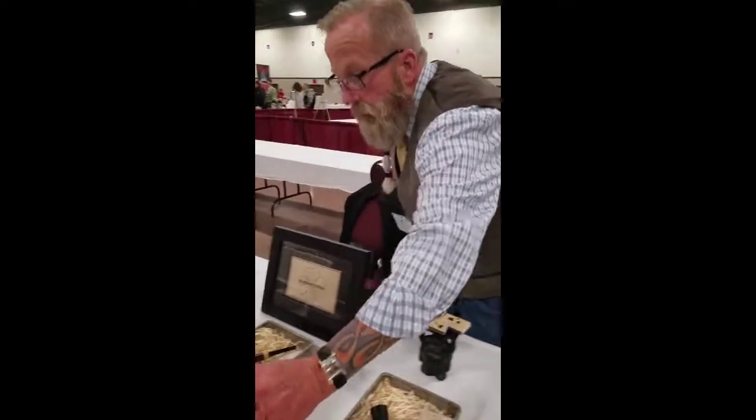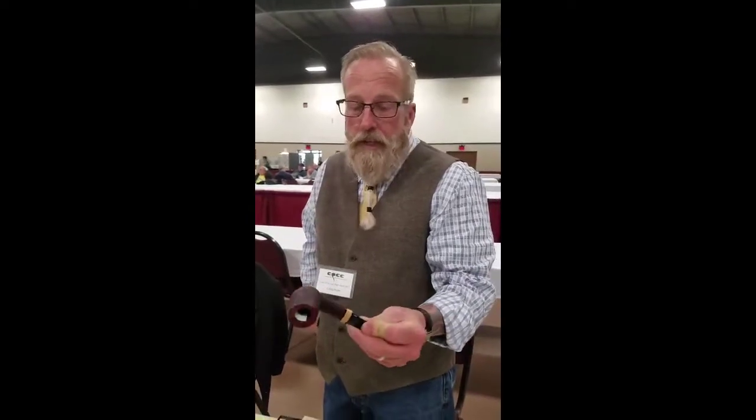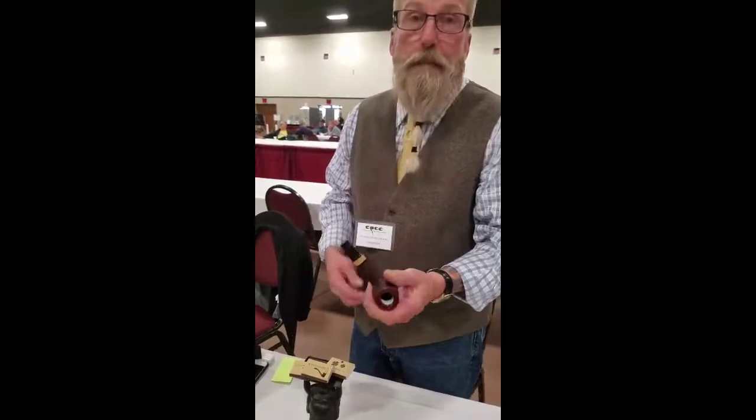And what is your favorite pipe on the table? My favorite pipe on the table would probably be this one. That one. And why? I think just the color combination, I really like it. It's just the kind of pipe that I would smoke. Okay, very cool. It fits the hand, and it's just my style.